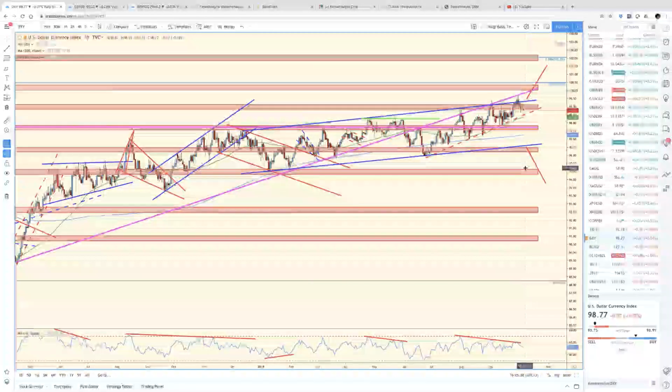So it depends on your risk profile. You might decide to go short the dollar just when we cross this first ascending trend line, as long as you know how to manage your risk, or you can establish a small position then and keep adding for every important support that we break. So this is one way to trade this potential move lower.